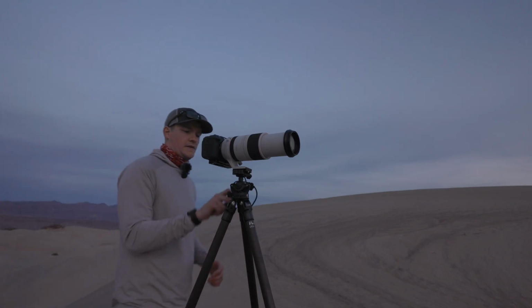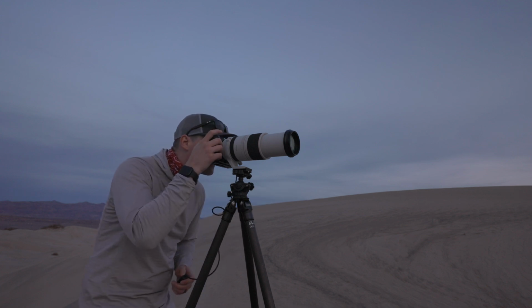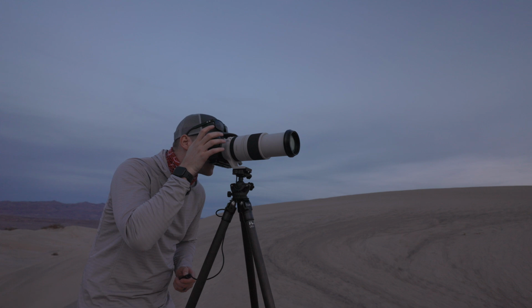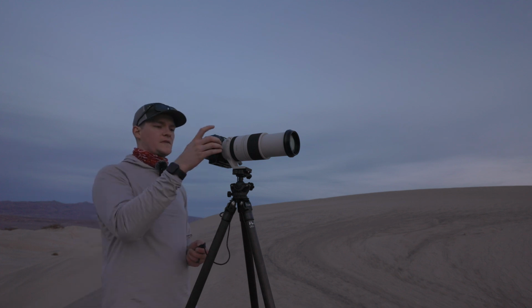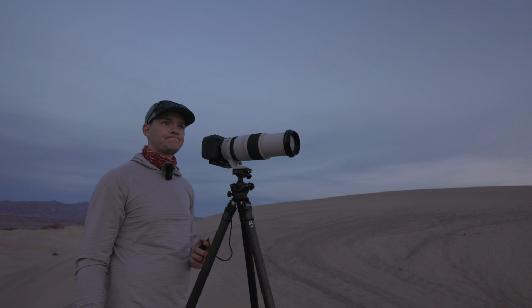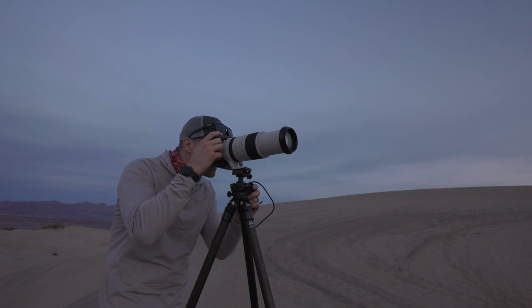All right, so hiked a little further, found a few more compositions. I don't know if these are really gonna pan out or not, but we're gonna give it a shot. Found some layers. It's actually, I think, from the same area we were the other night. But since then, it looks like people have been walking around out here.